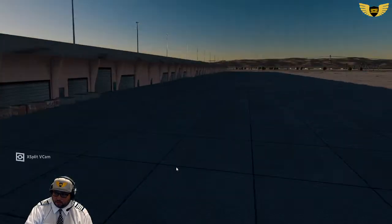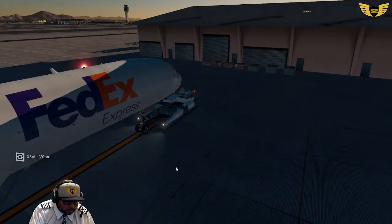We can go out here. See, the tow is connecting. Okay, all doors and hatches are closed. Ground to cockpit, ready to connect.